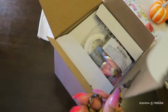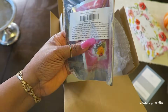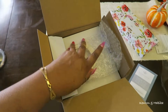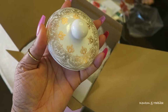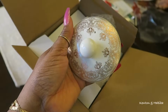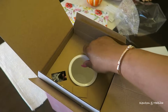Okay, let's get in the box. Ooh, looks like they included a pack of their flowering teas, kind of like a sample for you to try. These are two flowering teas, or a packet of two. And then here is the lid for the teapot. I like all the gold detail on it, and you can see the two holes, it's vented. Nice. Is it giving royalty? Again, this was inspired by the royals, Buckingham Palace.